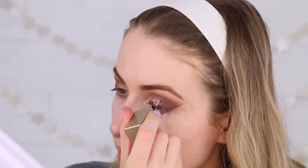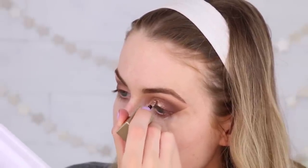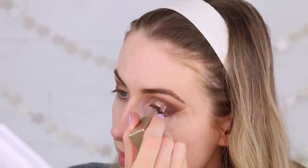All right, and I'm going to concentrate this more on the inner two-thirds of the lid, I want to say, and then I'm going to try and blend those colors with everything else and then see what happens. Okay, so the lesson learned from this is that you need to keep your eye closed when you're doing this, otherwise it's gonna transfer all onto your crease, but we'll clean it up, it's fine.